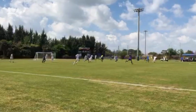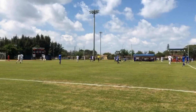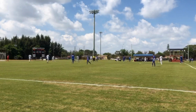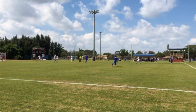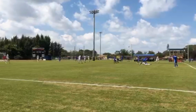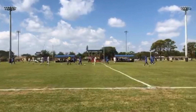Wow. First 8 minutes or so of this second half have been absolutely one-way traffic, and that's a foul on Weston FC. I think they just need some breathing room. That's a foul on Miami FC. That will be heading down towards the right.